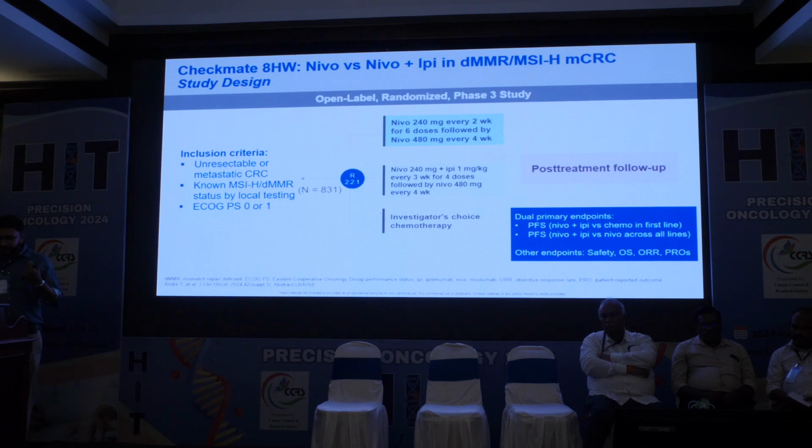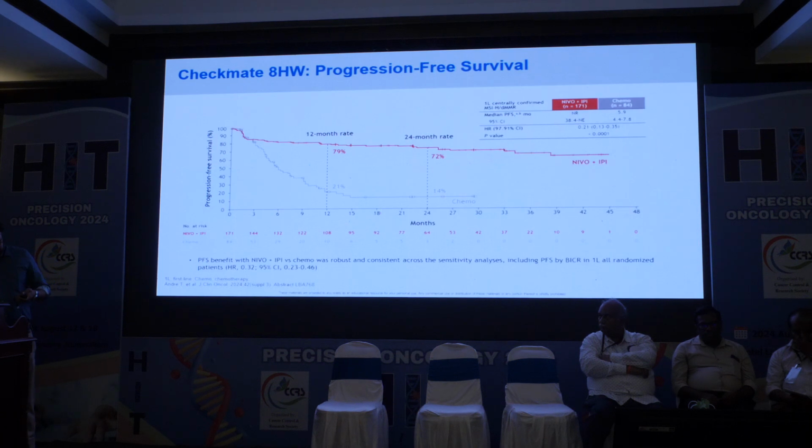So the question was, how do you improve the outcomes of immunotherapy? One of the trials was the CheckMate 8HW, which gave an additional immunotherapy, that's a CTLA-4 inhibitor, along with a PD-1 inhibitor. So this compared nivo versus nivo plus ipi versus chemotherapy in the upfront setting in MSI high patients. And here you can see in the first 1 to 2 months, the curves are almost on top of each other, but then after that they start separating. So you were able to remove some of that resistance to immunotherapy by adding a second immunotherapy molecule.